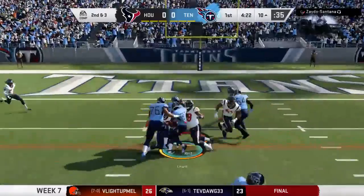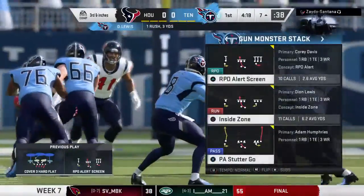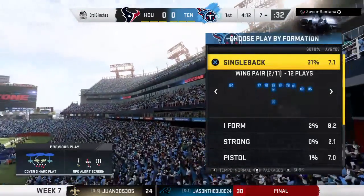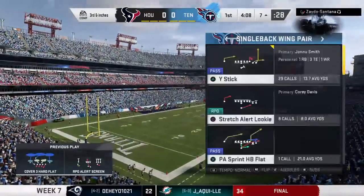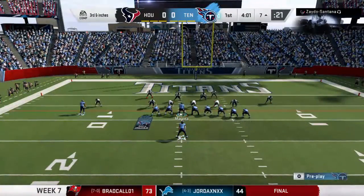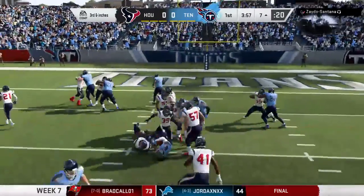Now a carry for the shifty Dion Lewis. And he will maneuver his way down to about the 7. Call it a gain of 3, but not enough to move the sticks. It'll be 3rd and about a foot or 2. They'll try to run for the first with Henry.